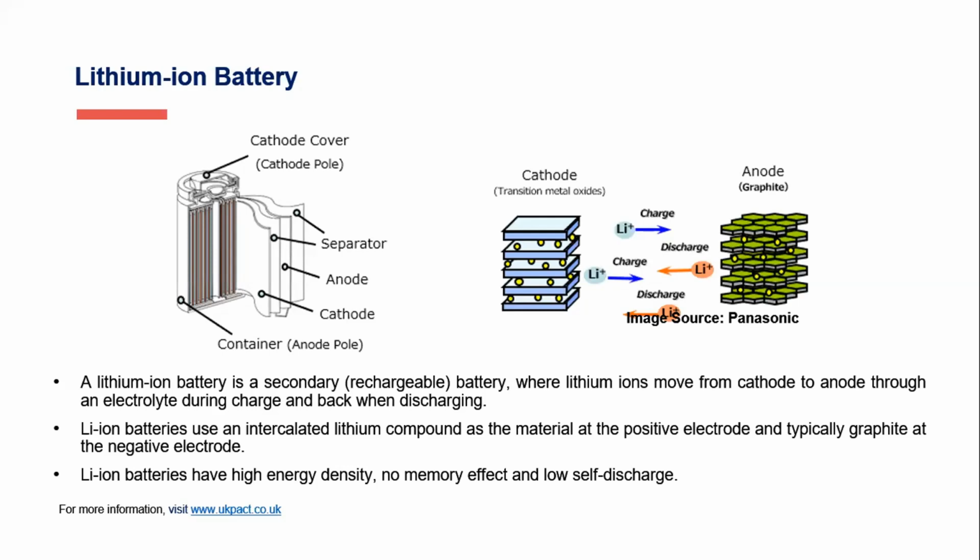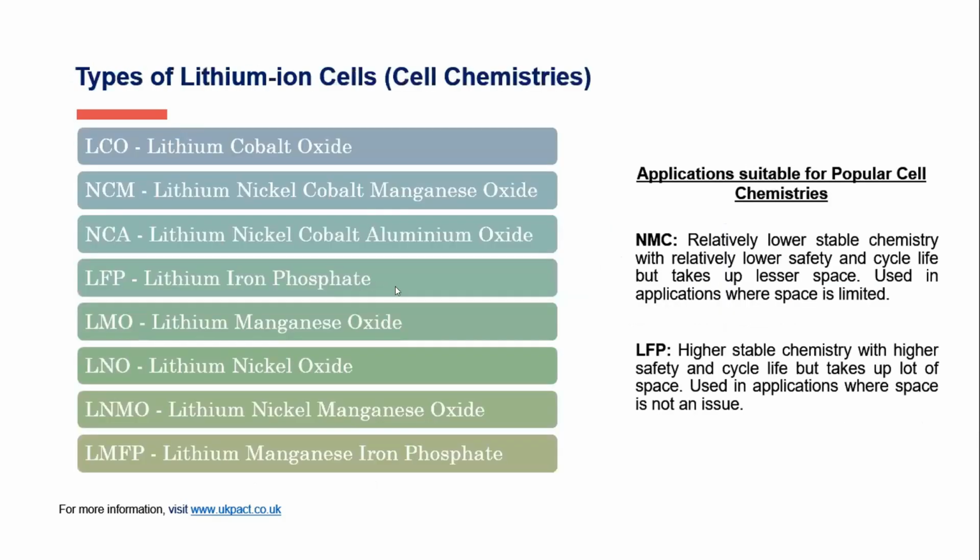Lithium-ion batteries have a compound as a positive electrode and negative electrode. Generally, you might be hearing a lot of chemistries, LFP chemistry, NMC chemistry, lithium-ion batteries, and whenever they talk about chemistries, it's generally the cathode that they're talking about. And anode is pretty much standard. It is graphite at the negative electrode. The advantage of lithium-ion batteries is they have high energy density, no memory effect, and low self-discharge. So this is the basics of lithium-ion battery. We'll go to the next slide.